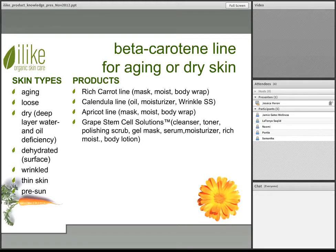The Grape Stem Cell Solutions, which is a wonderful product line that we have launched just recently in May, is a full, complete line: a cleanser, a toner, a polishing scrub, a gel mask, a serum, a moisturizer, regular texture, a rich moisturizer, and a body lotion.